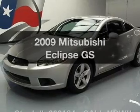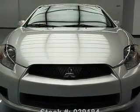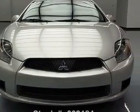Introducing the 2009 Mitsubishi Eclipse. This is the set of wheels you've been looking for. With an efficient four-cylinder engine, the powertrain includes front-wheel drive that responds smoothly to its automatic transmission. Stand out from the crowd with premium wheels.